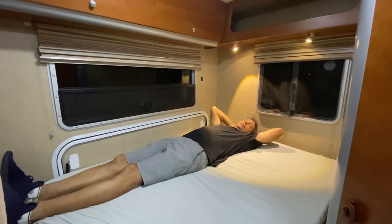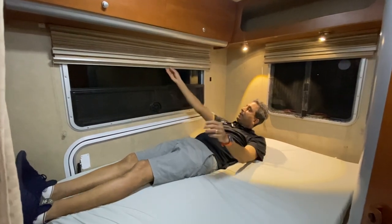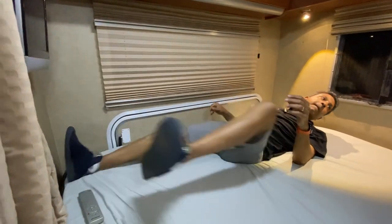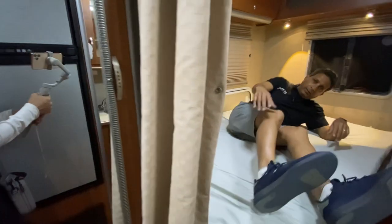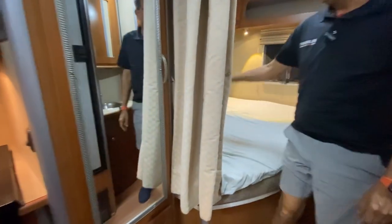Man, that light's bright. And if your wife is a little shorter than you, this is perfect. Day and night shades here. It's just when you store it inside. Yeah, it does.